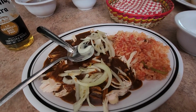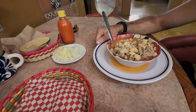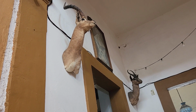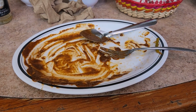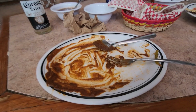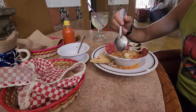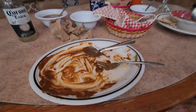We're in this cool restaurant just on the main street. Stop for lunch. I've got chicken with mole and another pozole soup over there. This is a full table. One of the best pollo con moles I've had. 120 pesos, 35 for the Corona, 80 for the pozole, and 30 for the lemonade. Pretty affordable meal. Very, very tasty.